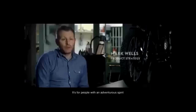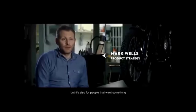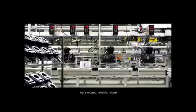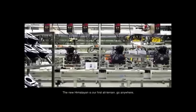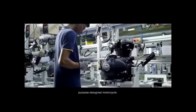It's for people with an adventurous spirit that want to see the world and go places, but it's also for people that want something that's rugged, reliable, robust for urban commuting and everyday use. So the new Himalayan is our first all-terrain, go-anywhere, purpose-designed motorcycle.